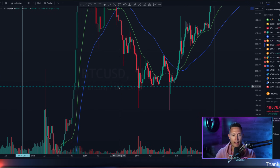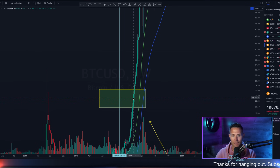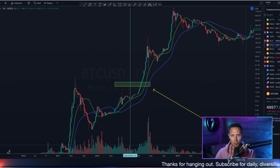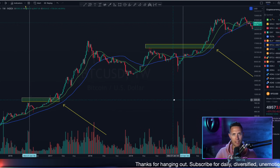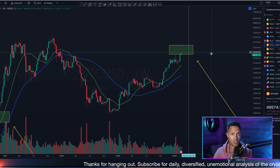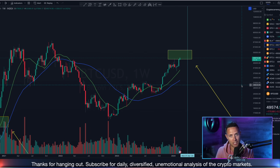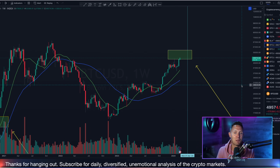And then you go all the way back here to even 2013, there's the weekly candle closing within the Fibonacci area. So zoomed out, you can see how the next 5 days and how this weekly candle closes within this Fibonacci bull market door area is pretty important. At least for somebody that does technical analysis, this is incredibly important to me to see what happens.